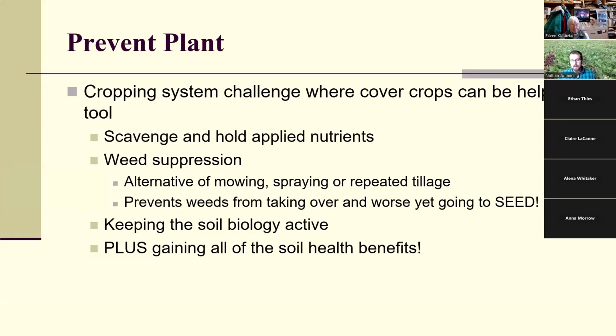So that was a little on just some of the nutrient side. The biggest takeaway on the nutrients is just that, remember, our cover crops aren't going to instantly create new nutrients and change it, but we can use them as that tool along with it.